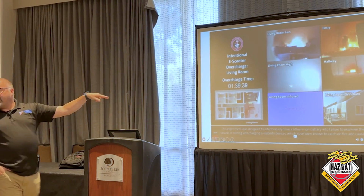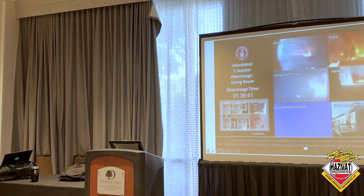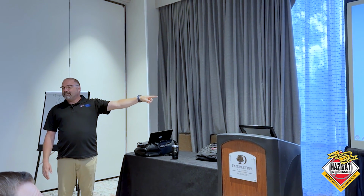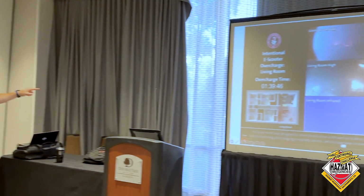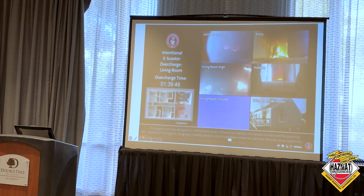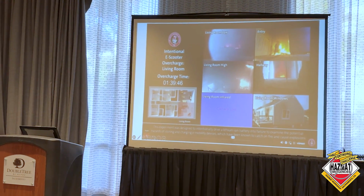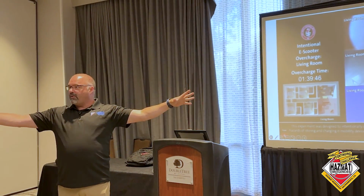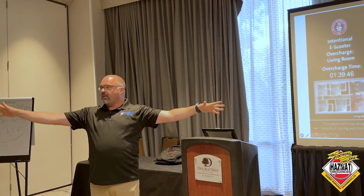So FDNY and UL did some testing where they built 4 houses to spec. Molding, insulation, outlet covers, everything. Carpets, the whole thing. They bought 4 of them. So we did this test, and 52 seconds after starting, it went off. That's the first time you can see a visual indicator of smoke, right? And then within a few seconds, it blew the windows out. Massive overpressurization of the compartment.